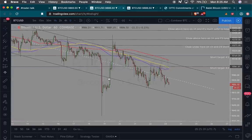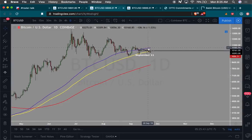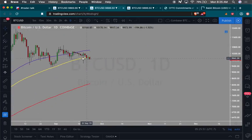But here's another thing about the daily chart, which has the 100, which is the purple, the 128, which is the yellow, and the red, which is the 200 moving average. Currently, right now, we are under both the 100 and the 128 moving average.